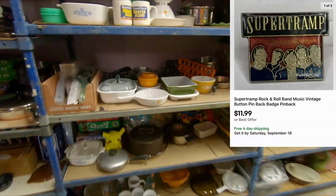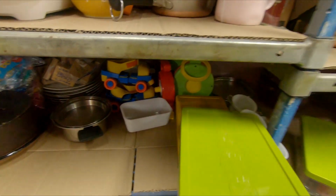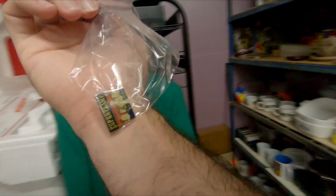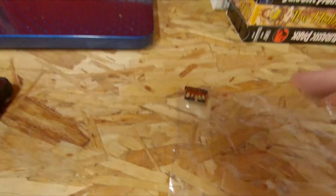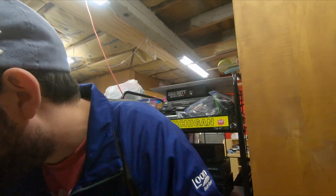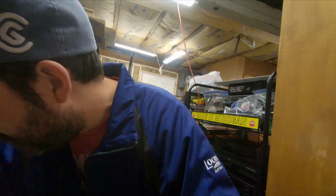And then, Supertramp, the band, which is one of my favorite groups. I wouldn't put them in the math rock category, but really high level musicianship. Right here, Supertramp, little pin. And this actually bummed me out a little bit. I got these on the day I went on a marathon garage sale run, some crazy number, 30-something garage sales in a day. And unfortunately, my battery and memory card storage had run out hours before.